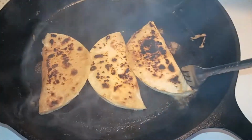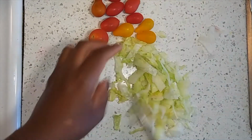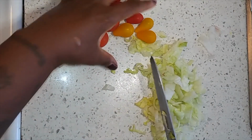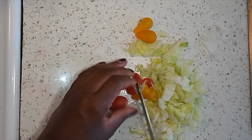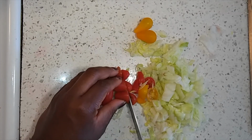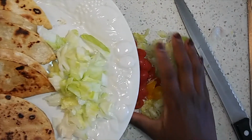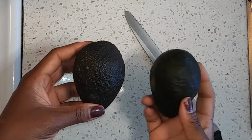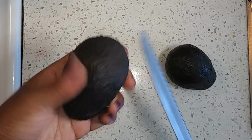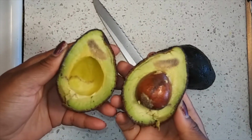So then I'm just chopping up a little lettuce and tomato. No one will have the tomatoes except for me. No one even wants lettuce with theirs. So this is more for me than anything. And then I'm seeing how my avocados are today. I have two of them, but they're kind of feeling a little overripe. And I was right. This one I opened up was quite a bit overripe, but I could still salvage some from it. So I wound up using that for mine as well.